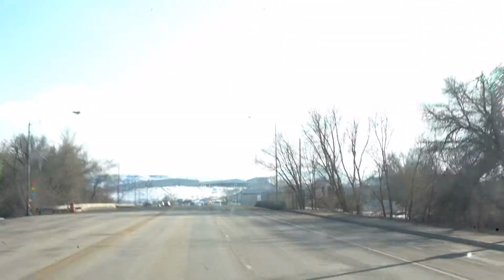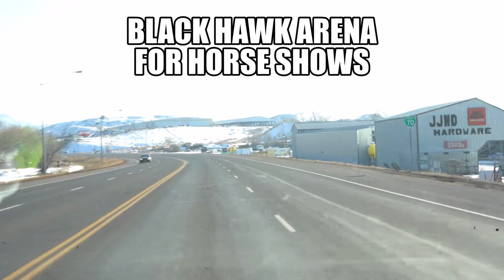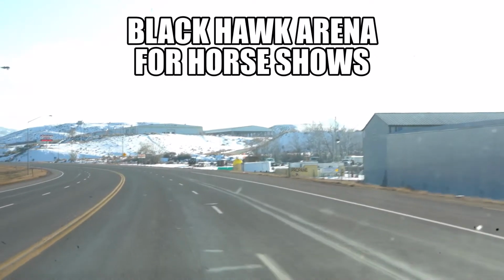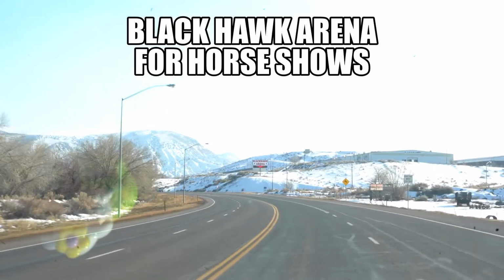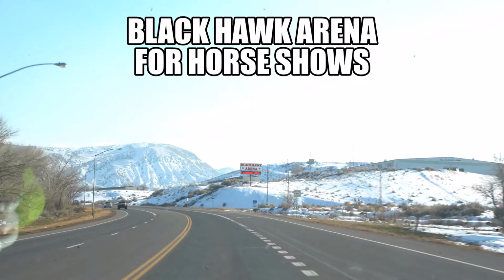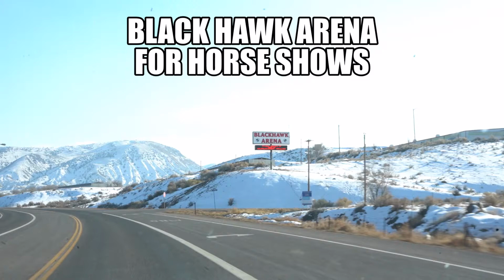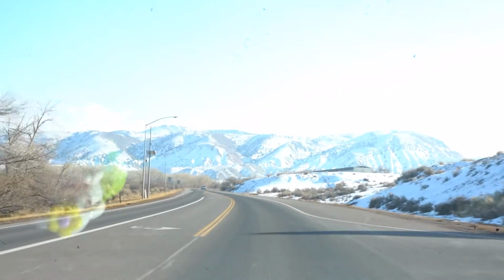Now, what is that up above us on the hill? That is Black Hawk Arena. They do a lot of rodeoing and things like that up there. Big building. This is our hardware store. My niece and nephew are into horses, really into high school rodeo. And that's what this is, a horse arena. American Legion.